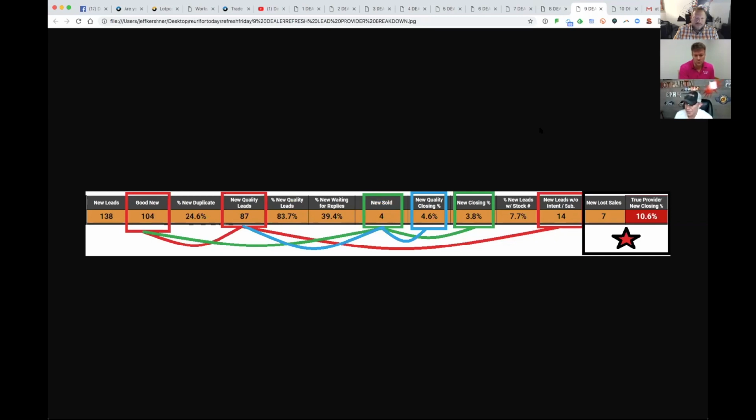My concern with the lead provider: are they sending me good quality leads, or are they sending me buyers? Yes, they got good quality leads. 84% is not the best, but it's not bad. And there's 11 people that I know of that were buyers. So if I just waited on the 3.8, I'd probably cancel the provider. But when I look at the opportunities there, it's actually not that bad.